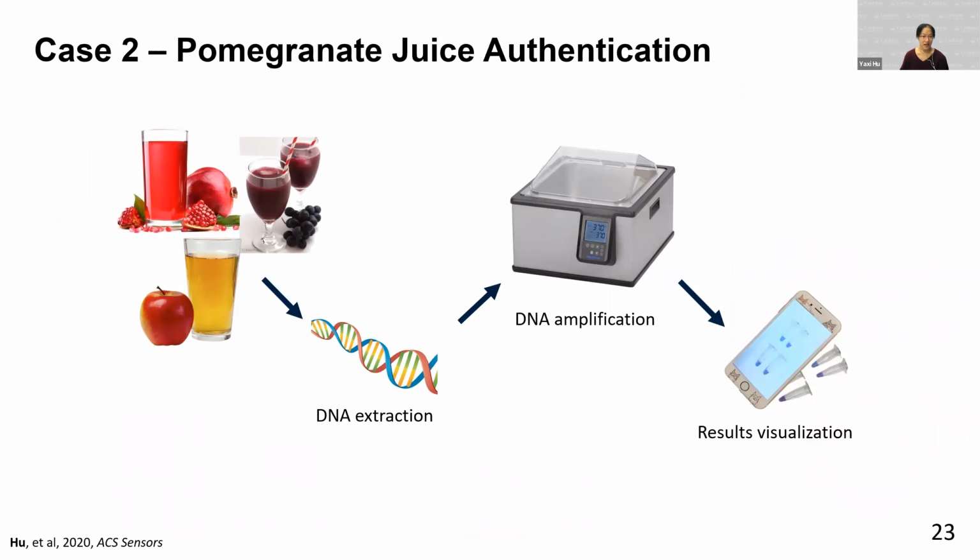So in this case, I try to develop a microfluidic lab-on-a-chip platform for pomegranate juice authentication. In this case, we decided to use DNA-based analysis because we think pomegranate juice has a high chance of being adulterated with cheaper fruit juices such as apple and grape. And they have different genetic codes, so we can work on the DNA difference.